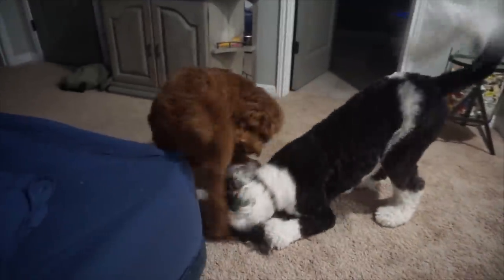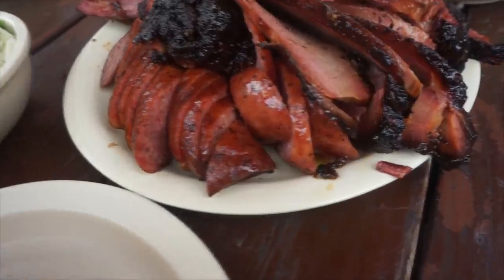What the heck is up with these squirrels in Texas? These Texas squirrels look pretty weird. Two hours later.